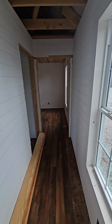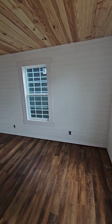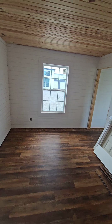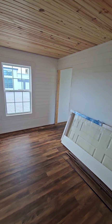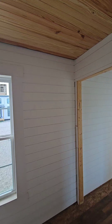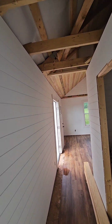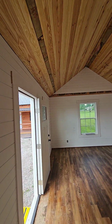Okay, square footage on this one is 14 by 40, which is 560 square feet. All right, tiny house. I wouldn't consider this a tiny house. A tiny house to me is 200 square feet or smaller. This is almost 600 square feet, ma'am. This is not a tiny house. This is a small house, but it's very livable. It's not a tiny house. It's a small house.